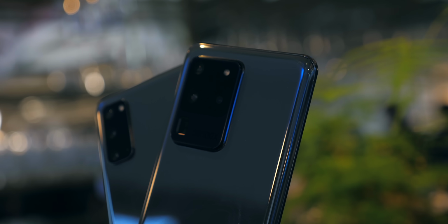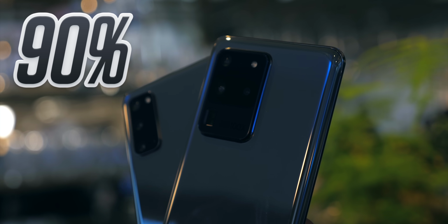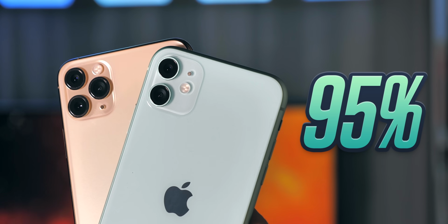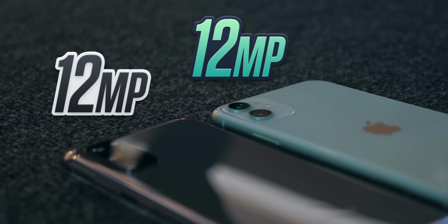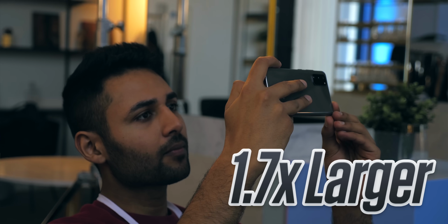So, from everything I've seen, the camera on the Galaxy S20 is 90% as good as the one on the S20 Ultras, and the iPhone 11's camera is 95% as good as the one seen on the Pro. But between them, let's take a look. Both phones have a 12 megapixel main camera, but the S20 is fitted with a brand new sensor, almost 1.7 times larger than that of the iPhone, which should mean less noise and more detail, both when there's a lot of light around and also when there isn't.